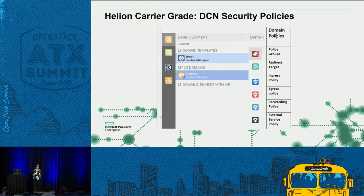For example, if there is a firewall and you do not want two different networks to talk to each other directly, but go through the firewall so that the firewall can control the traffic depending on the rule set, you can use a redirect target there. That also helps in service function chaining. The forwarding policy works along with the redirect target to steer the traffic within the cloud and also outside the cloud. These different policies can be grouped together in a policy group, which helps to consolidate certain ordering and certain levels of traffic rules.